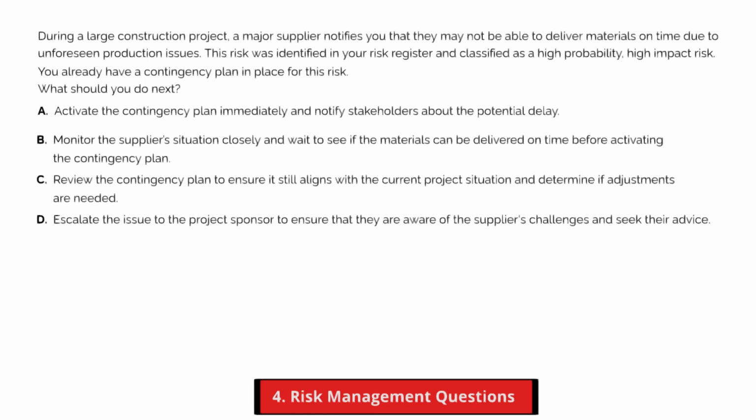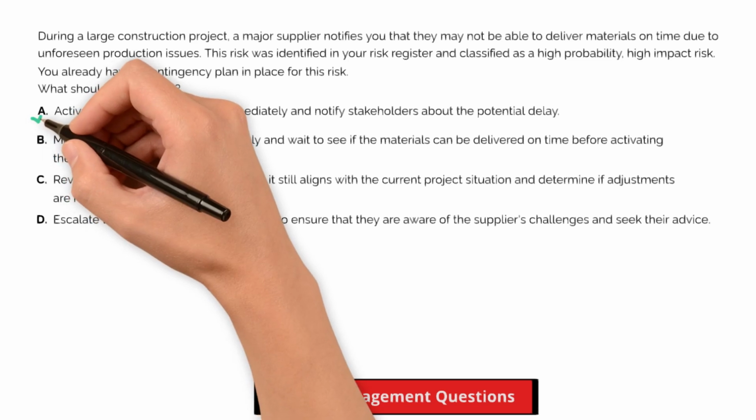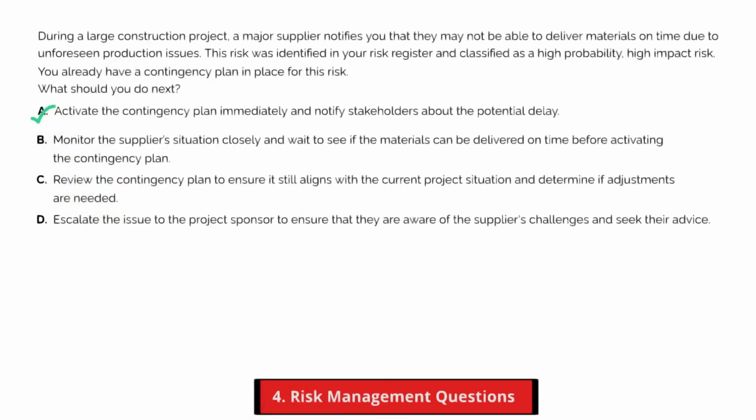Alright, let's walk through this. The best answer is A. Since you've already planned for this exact situation, the best thing to do is activate your contingency plan right away. You don't want to wait around and risk further delays. Once you've set the plan in motion, you can inform your stakeholders about the potential delay and what steps you're taking to handle it. This keeps things moving smoothly.